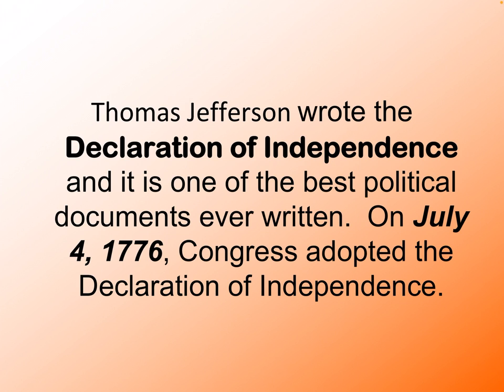And I get to claim this honor. It's really an honor to be able to say this. I'm the seventh great grandnephew of Thomas Jefferson. That's a whole other story, and I don't want to bore you too much.